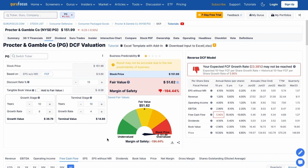In just a minute, we'll give our final rating to Procter & Gamble, but we have to address something first. We've covered the numbers, but the qualitative aspects of this business may be even more important. What are they? Well, let's find out.